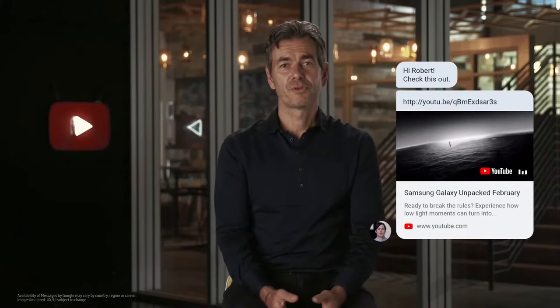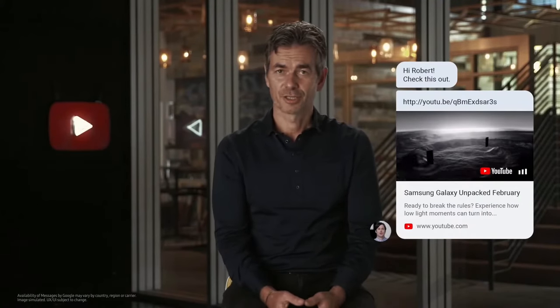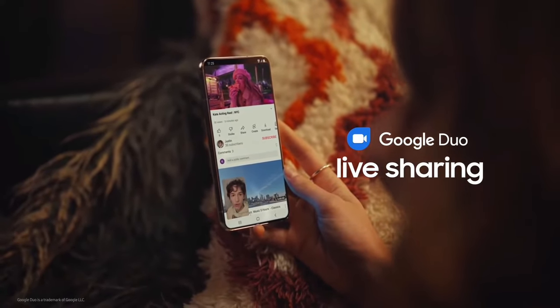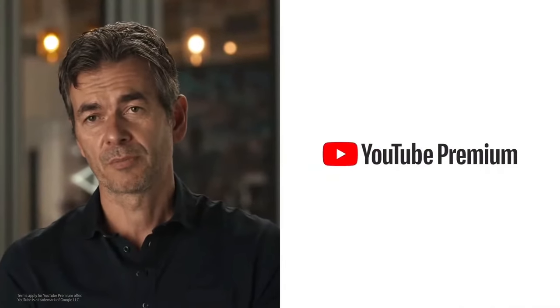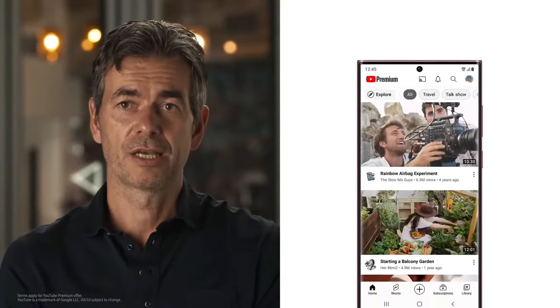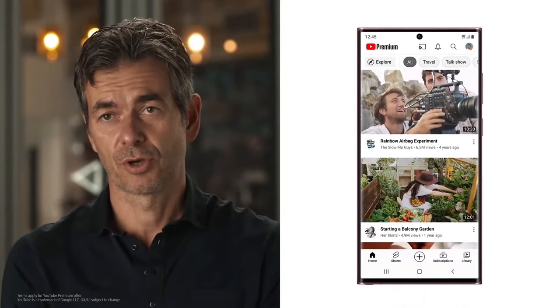And our deep integrations with Google's communication apps help you share the fun with your favorite people. For example, if you send someone a YouTube video on Messages, they can see a preview of the video right inside the conversation. And then you can actually watch the video together with live sharing on Google Duo. As part of our partnership with Samsung, we're also offering Samsung customers the exciting benefit of an extended free trial of YouTube Premium. With YouTube Premium, you can enjoy YouTube and YouTube Music ad-free in the background and also download the videos and music to enjoy offline.